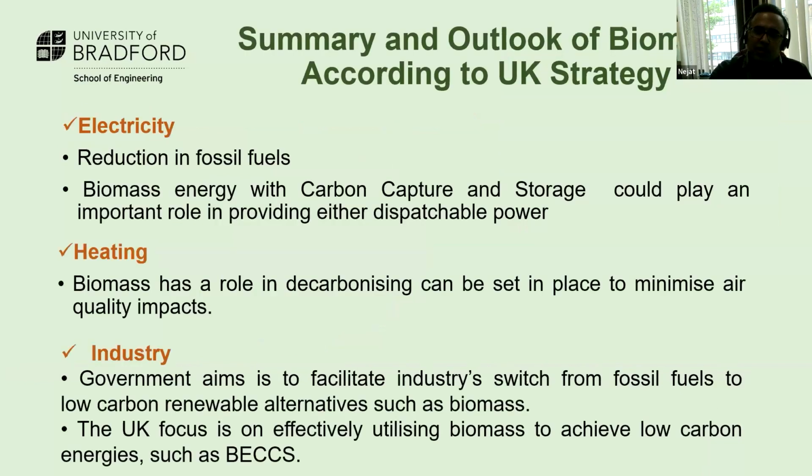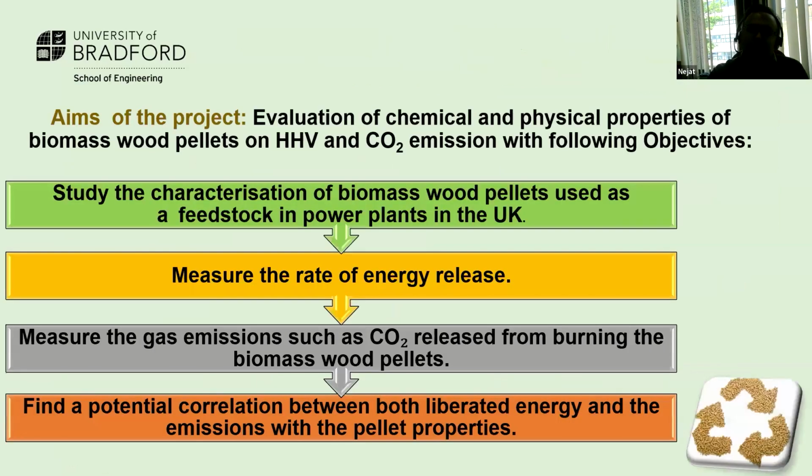So in the UK, biomass in the strategy has been seen for electricity production, and BECCS, biomass energy with carbon storage, has been seen as a strategy that can play an important role in providing dispatchable power. It is used for heating, of course, and in other industries also. This government aims to facilitate industry switching from fossil fuel to low carbon using biomass.